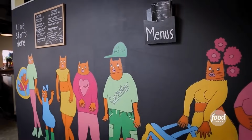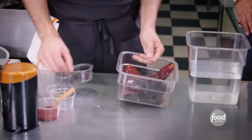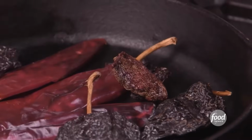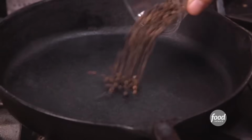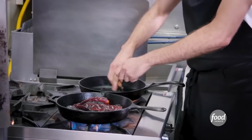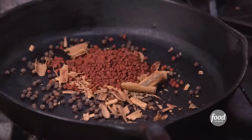Today we're gonna do the Al Pastor. We're making our house adobo. We start with our dried spices and chilies. We toast these off. The guajillos, and the pasillas, and the chipotles. Yes. I like it. What else are we doing? Peppercorns, cloves, cumin. Got it. Some cinnamon. This I'm impressed with. The annatto seed. Yes. Dude, where'd you learn to cook?